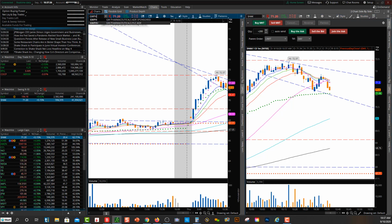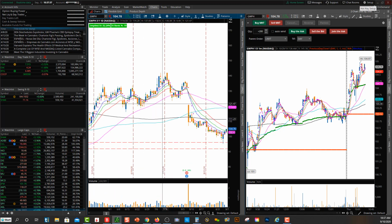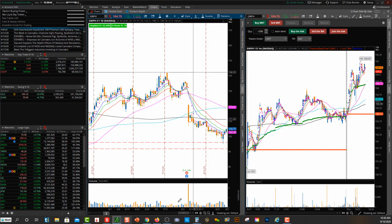So GWPH should have held off at 96.47. Actually, I'm going to put... Yeah, so GWPH, if it can clear, you got some resistance right around the 20 EMA on the daily, right around that 106. Very light on volume, though, right now.